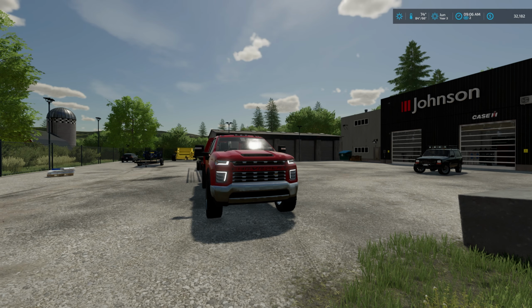So you notice I'm at 32,000. I actually leased this truck here. We got it on lease. And then I bought this. It was in the used vehicle sale. It was right at about $10,000. So we've got that now for our hay and bales.